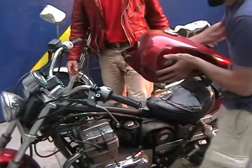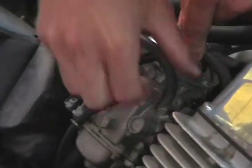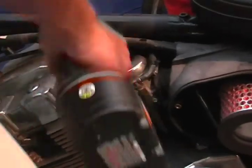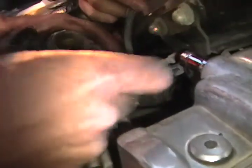Now your bike is naked. There it is. Margie, you're so naked. Look at that. There you go. Okay. Now that we have the heart out, this is the part where we need to really pay attention. Because when we take this whole thing apart, we put it back together, we're going to make sure we know where all these go.